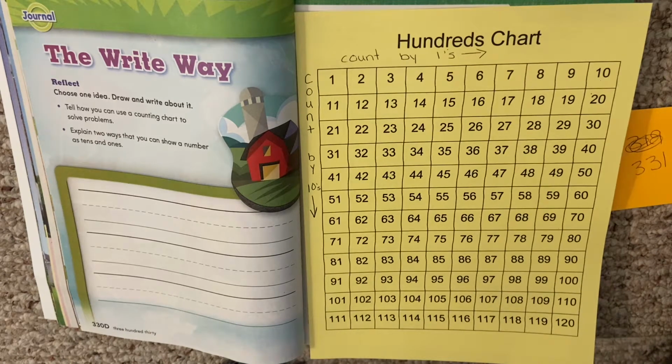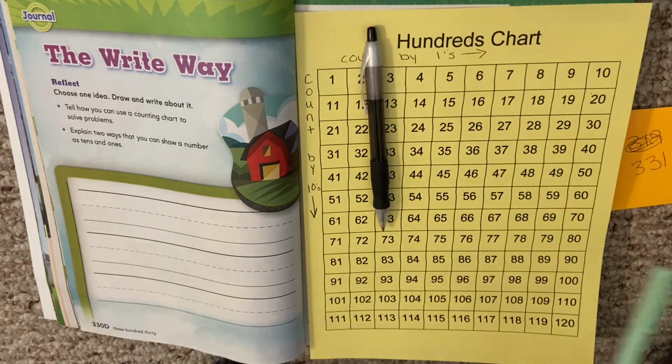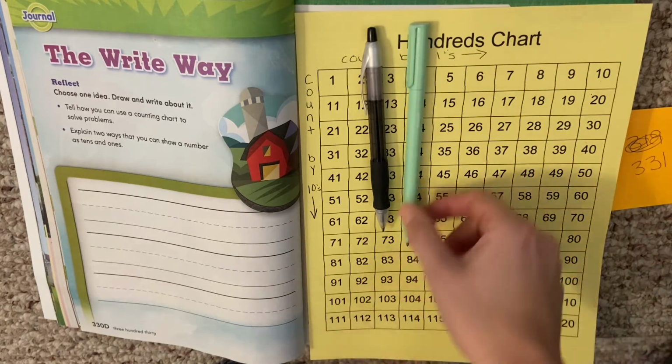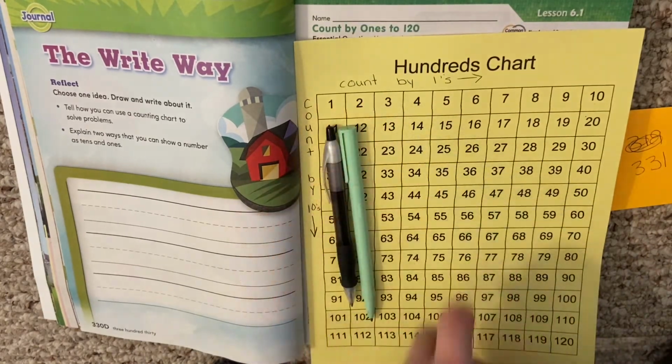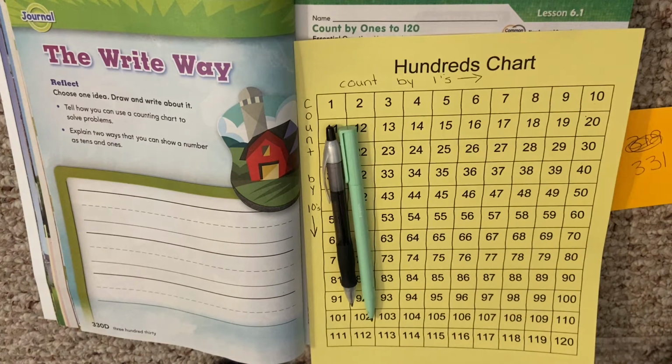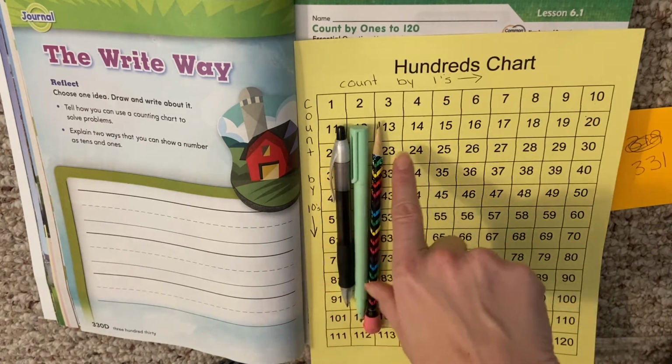One more. And we call it counting by ones because each time you're getting one more. For example, I have 1 pen. If I got one more, it would be 2, right? Just like that. 1, 2. If I got another one, that's a pencil, 3, right? So each time it's one more.